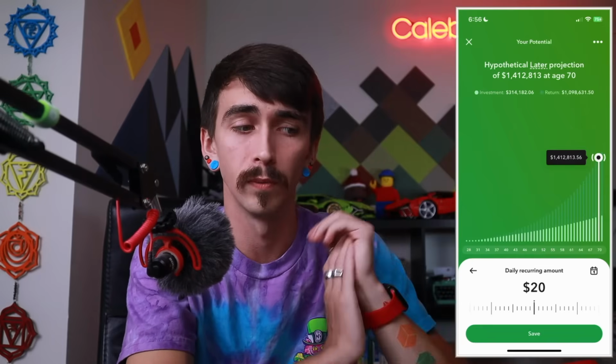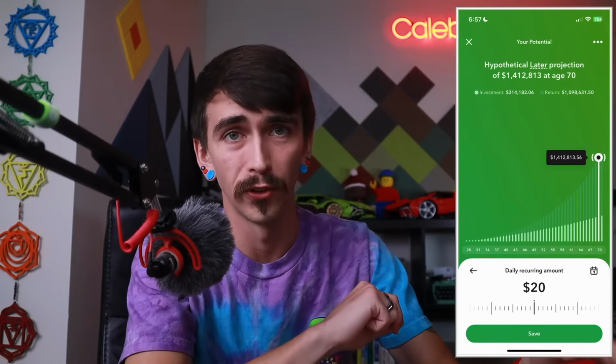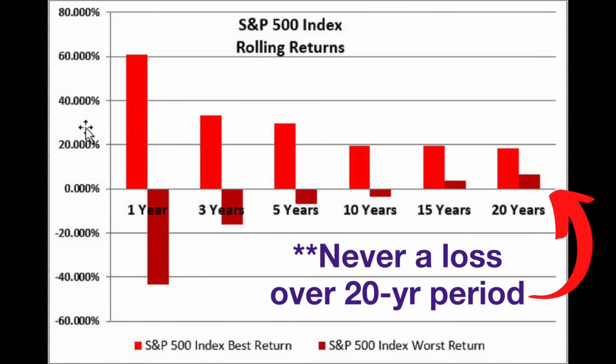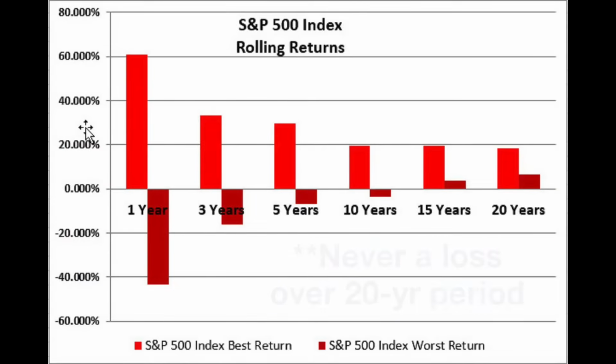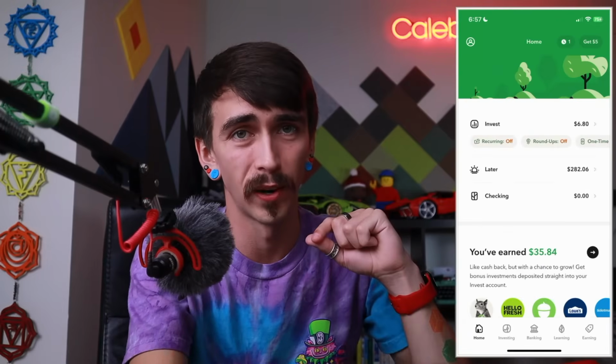So honestly, the way you can think about this is if you can just max out your Roth IRA every year until retirement, you very well could be a millionaire. Now, I'm not a financial advisor. These are just my personal opinions, but there has never been a loss in a 20-year period with the S&P 500 index. And so for the most part, I think that it is safe, as long as you can ride out the waves, of course.